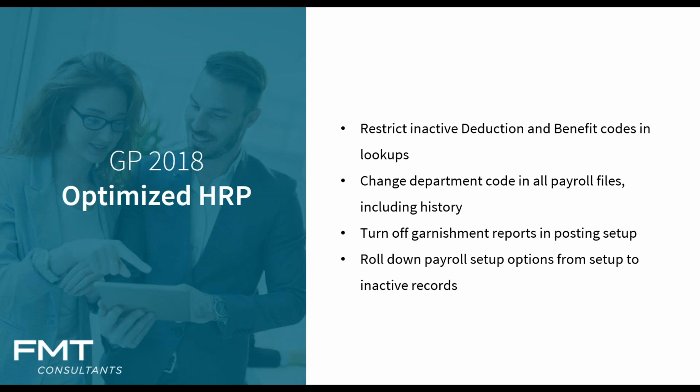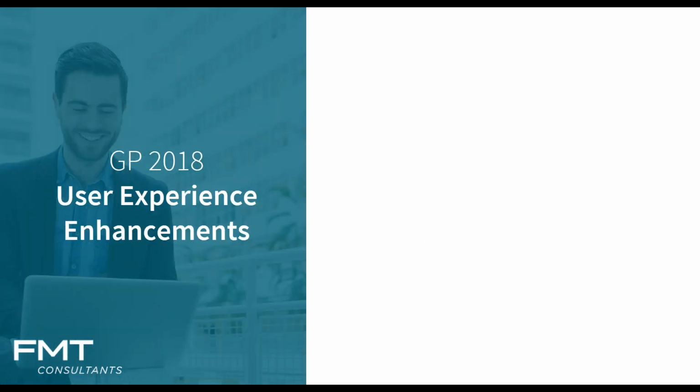If you're familiar with the posting setup of GP, that's in the high level setup where you can actually control what reports, posting journals, distribution breakdown journals, those types of things are actually being printed. You can control that a little bit more. And then some ability to roll down payroll setup options to inactive records. So a little bit of increased functionality there relative to the human resources and payroll capabilities within GP.